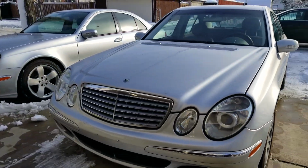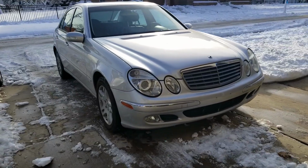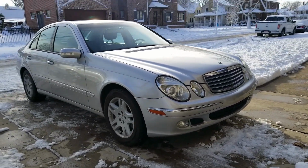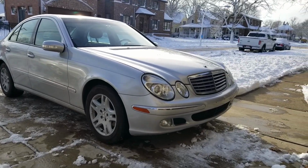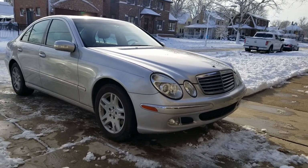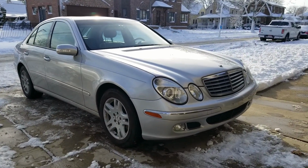Worst case scenario with this, I'm out $3,000. I mean, this will always sell for that much, so I'm not worried about it. But guys, just get the inspections done, pay the money. It's definitely the safe route to go. So I'm happy that I got this car, 268,000 miles. It looks really good. It's from Florida, and it doesn't really have any rust.